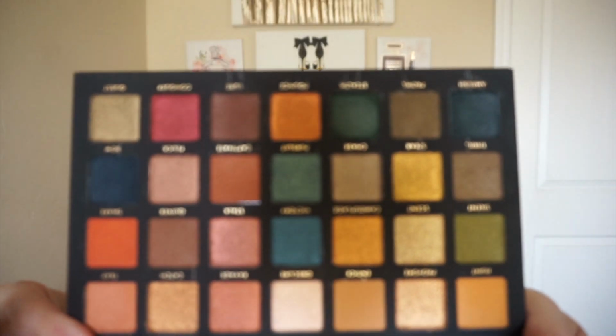Oh, there it is there. Super pretty, tons of colors. I swatched that Stealth. It's that pretty green. Another one. Wow, that's super pigmented. So definitely going to be coming on.